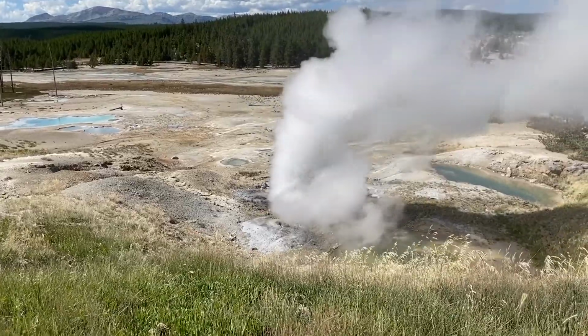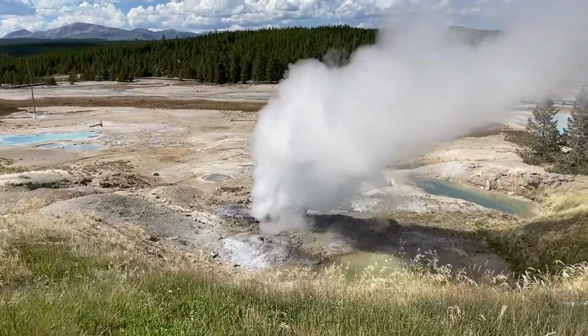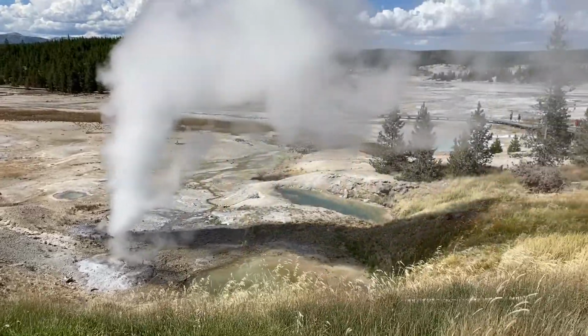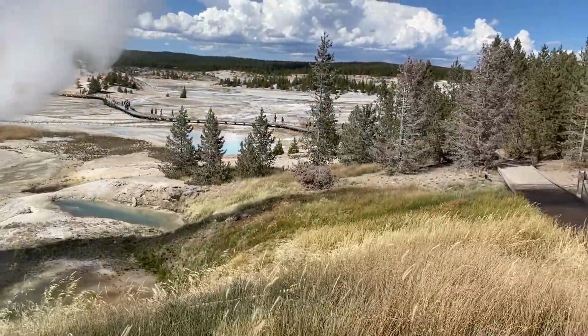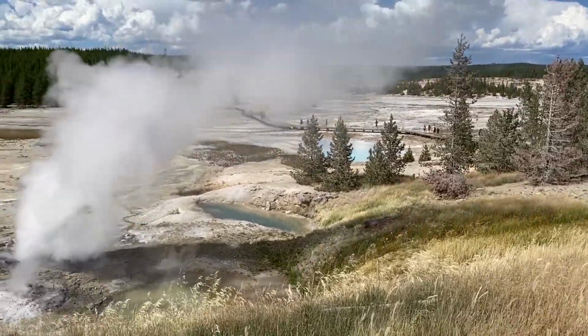And this is Norris Geyser. Get some steam up on it. It's so loud from here. Pathway continues down to walk amongst all the pools of water.